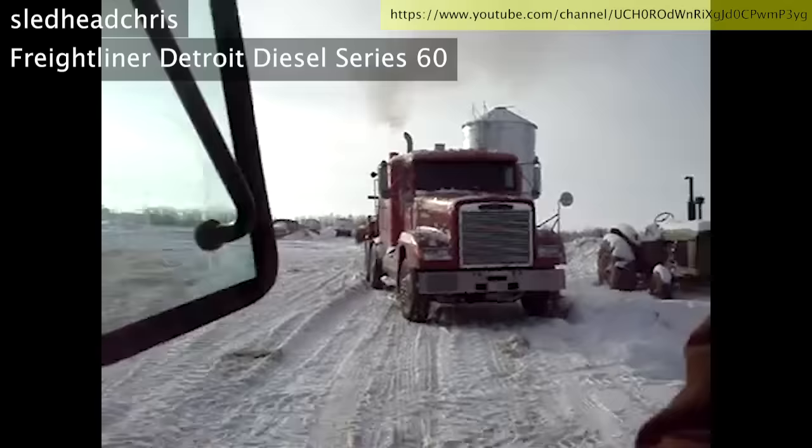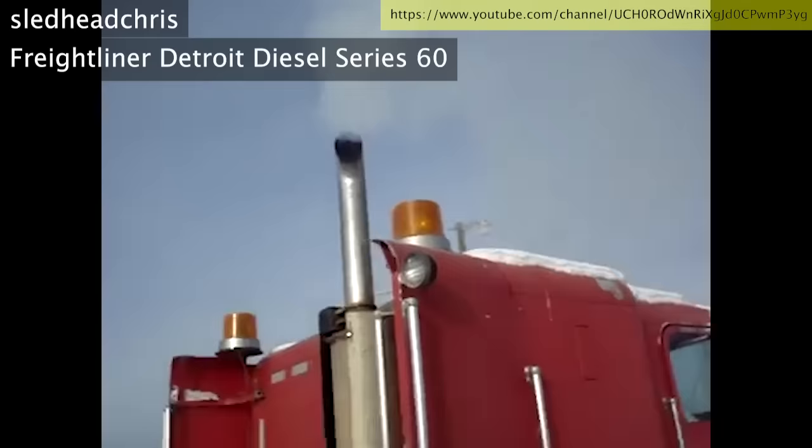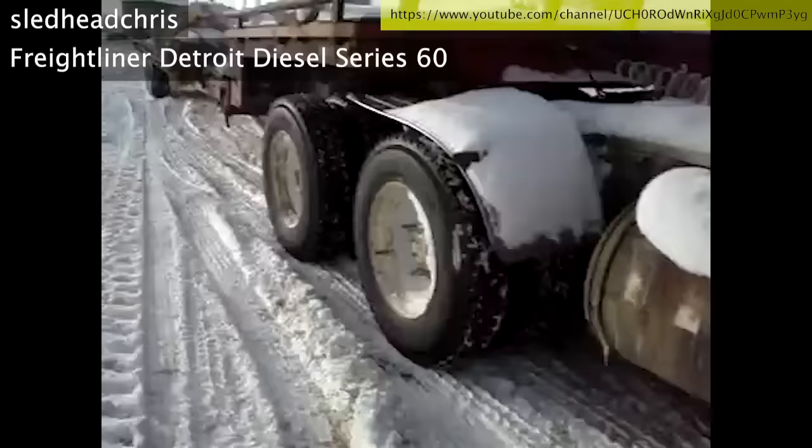There's a cold start for you guys. Detroit Diesel. That's her right there. Clean off that.